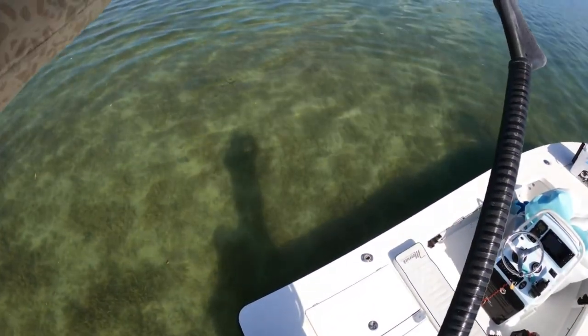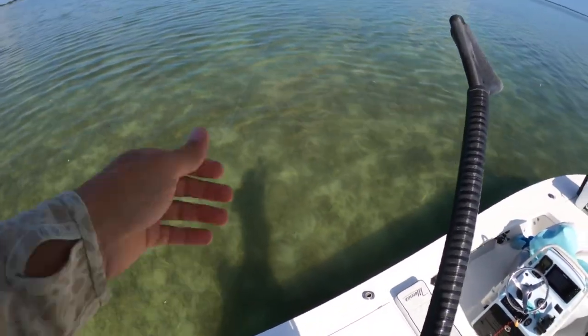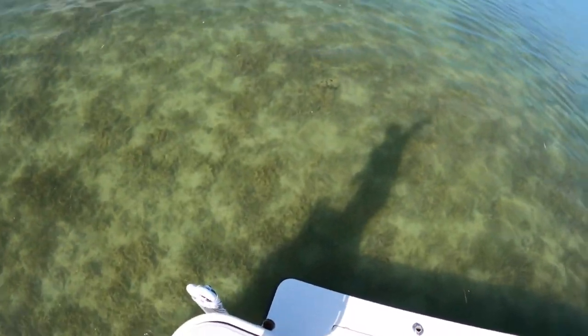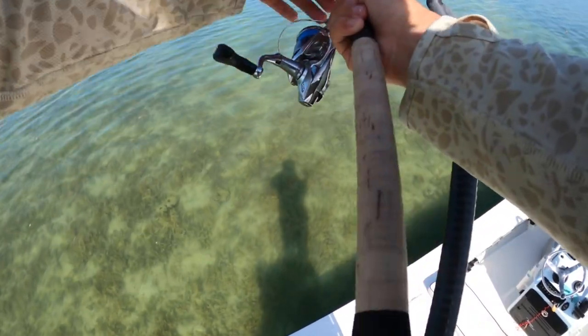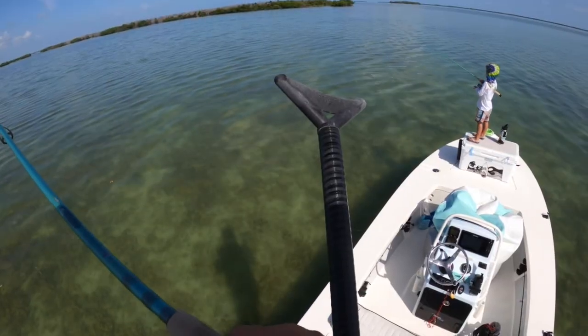It's over here, Bubba, look where I'm pointing. Look where I'm pointing, over here, look, over there. Make a big cast, as far as you can. Here, watch where I cast. Right there. Look, they're coming over. Cast where I casted. That was a really good cast.